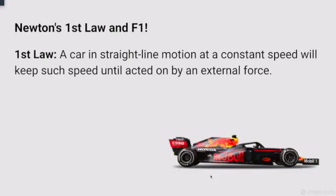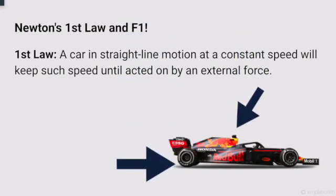Newton's laws in F1. First law: a car in straight line motion at a constant speed will keep such speed until acted on by an external force. The reason that a car does not coast to neutral is because of friction. An external force will slow the car down. In F1, friction comes from the tires and the air flowing over the car.